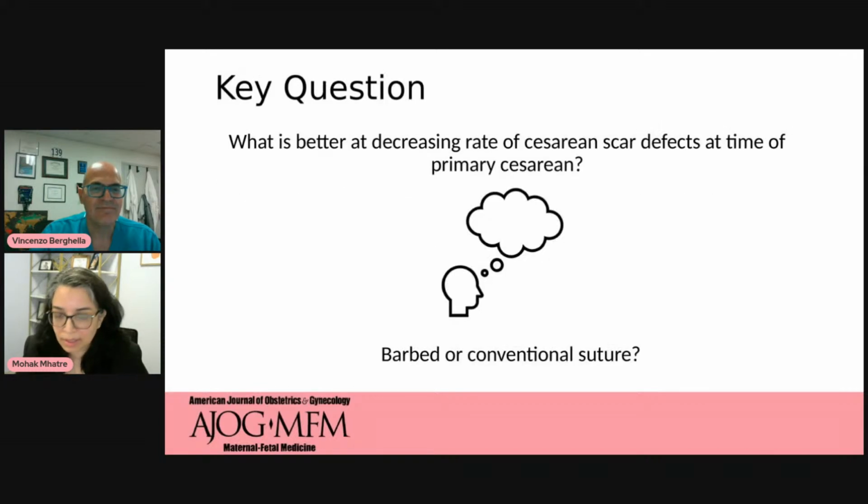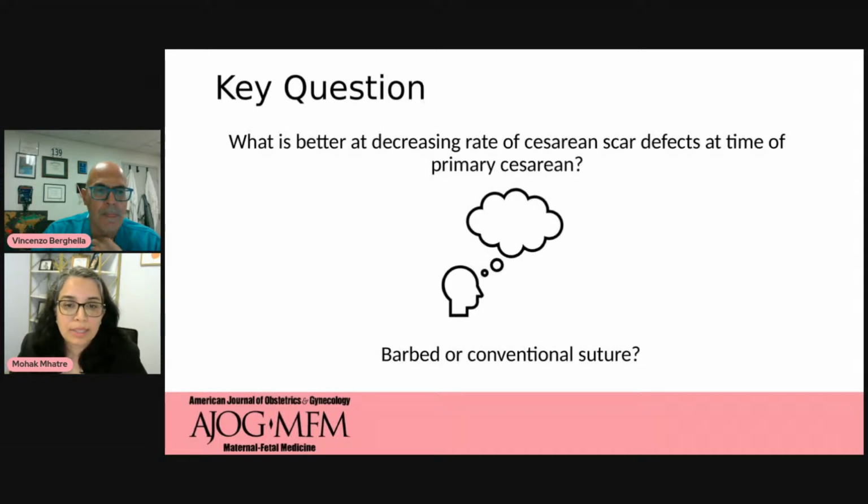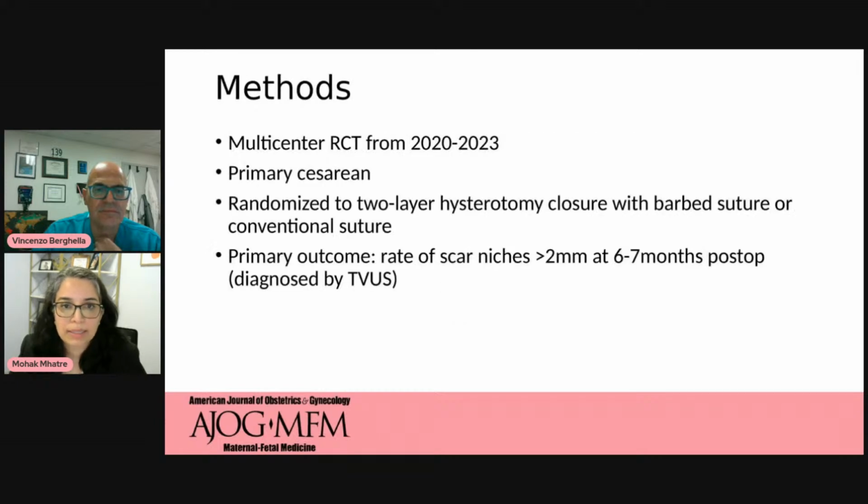Absolutely. So here we have from Dr. Maki et al. Looking at a randomized controlled trial evaluating barbed versus conventional suture for cesarean uterine scar defects. And what this group was trying to evaluate was at a primary section, which type of suture would be best for decreasing the rate of cesarean scar defects, which obviously impact future pregnancies.